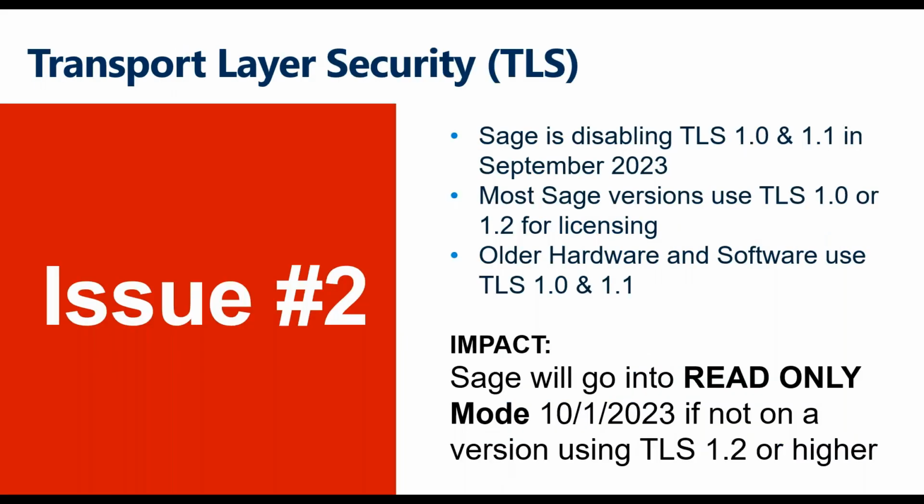Okay, let's jump into the next issue, transport layer security or TLS. Sage is disabling the use of version 1.0 and 1.1 beginning at September of next year, 2023. So we've got time to get to the correct versions. Most Sage versions use these older TLS versions, and also something to be aware of is your hardware, your servers, your client workstations, making sure that all of the hardware, third-party software, ISV software is all up to date and using a newer version, at least 1.2 of TLS.